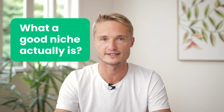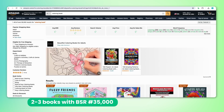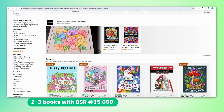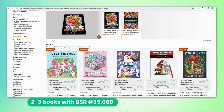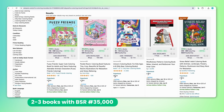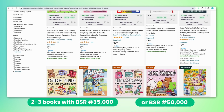This will probably vary based on who you are, how far you are in the journey, how experienced you are, and what your budget is to invest. If you are a beginner, I would recommend that you look at niches where, when you type in the main keyword, there are at least, let's say, 3 books with a bestsellers rank below 35,000. I tend to err towards the higher demand end of things. Yes, 50,000 will also still be decent, but I like niches that have a lot of demand. This is still in the category of if you are a beginner.